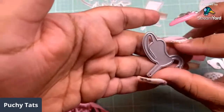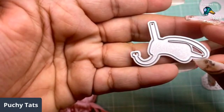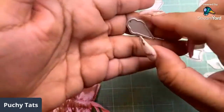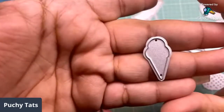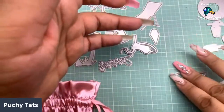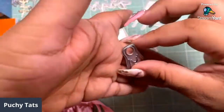What the hell is this? A snorkel? Yeah, this is a snorkel thing. Okay, the little snorkel, the goggle things. A little ice cream cone. So are you guys feeling them this month? Yay or nay? We got these little shoe things. I don't know what they're called right now.